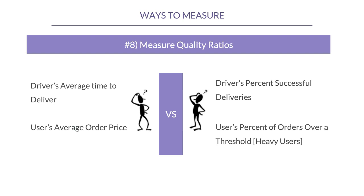So a great example of this, tying back to our delivery service: say we wanted to take a look at all the drivers in our service and figure out which ones were doing a great job, which ones we should maybe think about for a promotion. And so if we were to look at a driver's just average time to deliver, that time could be high because of certain outliers. Averages tend to have outliers.